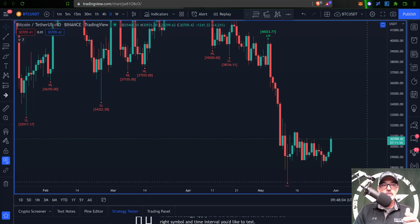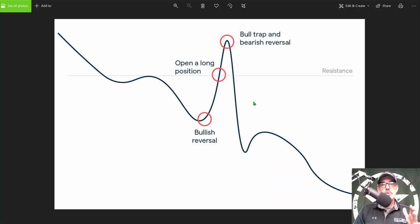And for those of you who are not familiar with what a bull trap setup looks like, basically you have a sell-off, you get the price kind of move sideways and then eventually into a reversal, and then that reversal eventually breaks above resistance and then eventually rolls over and goes lower than this area where it was kind of going sideways at.